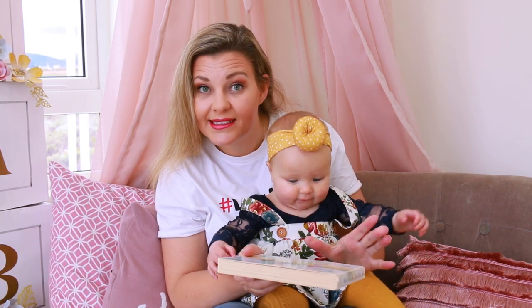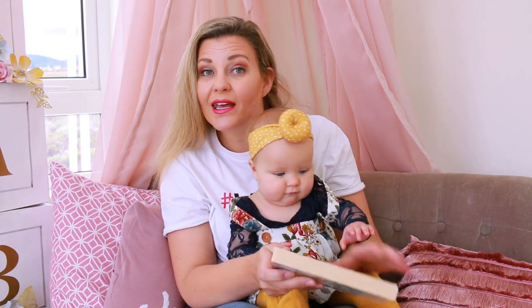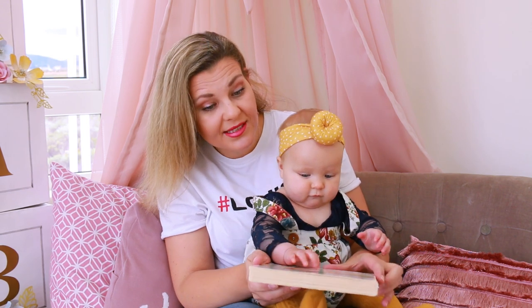Now, reading is another great activity to do with your little one. It's really wonderful for their language development and listening skills. And by using books like these ones, which are hard cardboard, you can introduce these to them quite young, so they can also help to turn the pages, which is also excellent for their motor skills.